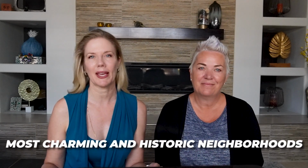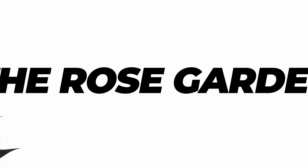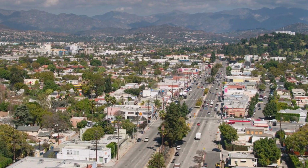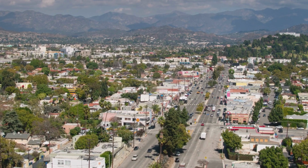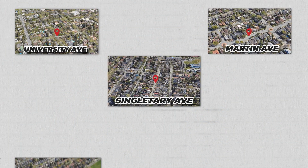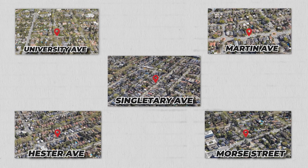So today we are super excited to take you on a tour of one of San Jose's most charming and historic neighborhoods, the Rose Garden. The Rose Garden area is not just known for its beautiful homes and stunning streets, but also for its rich history and vibrant community. It is an amazing place to live and to explore. Absolutely. And we've got some fantastic videos to share with you of our favorite streets, like University, Martin, Singletary, Hester, and Morse. Each one has its own unique charm.